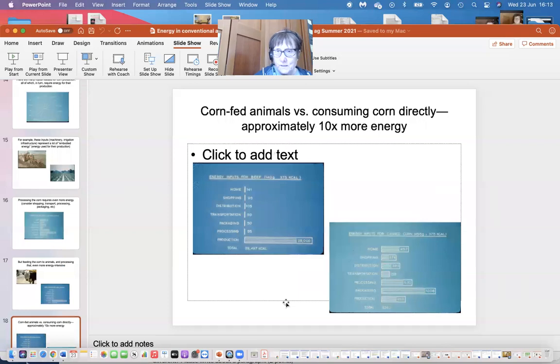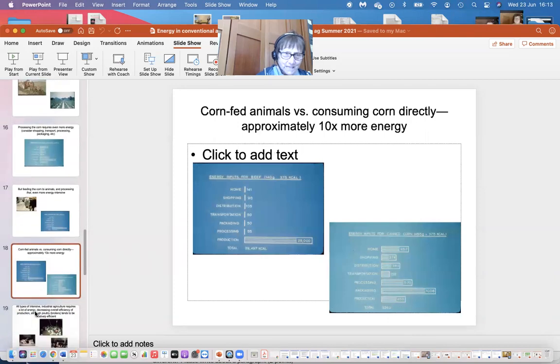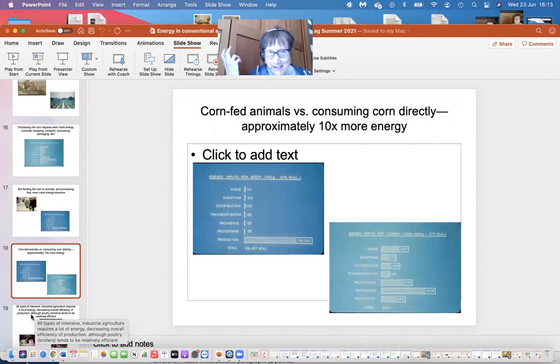And we could say that corn-fed animals versus consuming corn directly uses approximately 10 times the amount of energy. You see here about 30,000 calories or kilocalories and about 3,000 here for the canned corn. So eat canned corn or eat grass-fed beef that are not fed corn, and don't eat very much of it. So it kind of brings up the question of meat, no meat. It's not so much meat, no meat. It's like a little bit of meat versus a lot of meat. And saving your pennies so you can afford grass-fed beef if you're not raising your animals yourself, and eating less of it. But anyway, you can see the inefficiencies here.